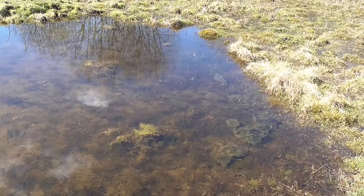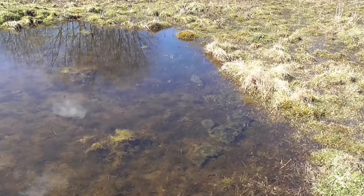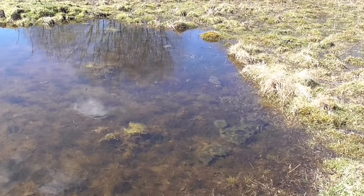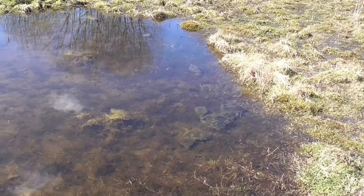I wonder, these look like the type of place where you get newts. I don't know if they've been done deliberately for the newts. I know they're meant to be pretty rare and you want them. Aye. What we're seeing before, but.